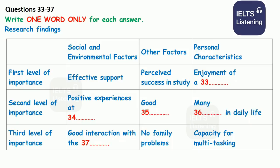And then, under the heading of personal characteristics, there were quite a large percentage of respondents who mentioned they felt it was important to have lots of interests in their everyday lives. This gave them a depth and sense of perspective, which less persistent learners might lack. And then, onto the third level. Under social factors, several respondents talked about good relationships with their tutors. For other factors, they mentioned lack or absence of any problems in their families. And finally, under column 3, they identified an ability to juggle several roles, what we might call their capacity for multitasking. Now, these findings obviously helped inform the design of activities, as I mentioned.